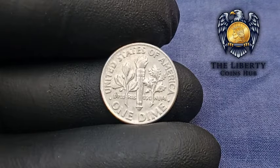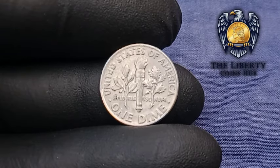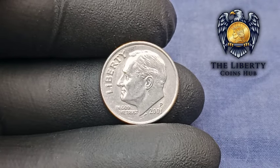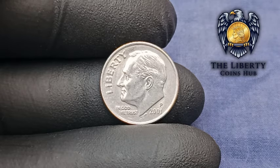These aren't just stories about coins. They're stories about lives transformed, about ordinary people who paid attention to details and were rewarded beyond their wildest dreams. And the same opportunity still exists right now for anyone who takes the time to check their change carefully.